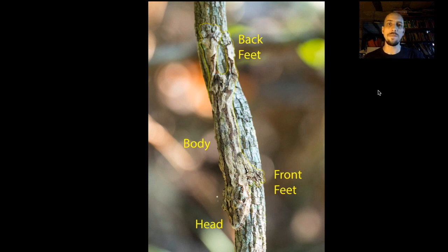So this is a leaf-tailed gecko. They have these mossy fringes all along the edges of the body and the hands. And not only that, they're actually able to change their color to match their substrate. So this one's on this little stripy tree for a day roost, and it's developed these big brown stripes. It just blends in incredibly well.